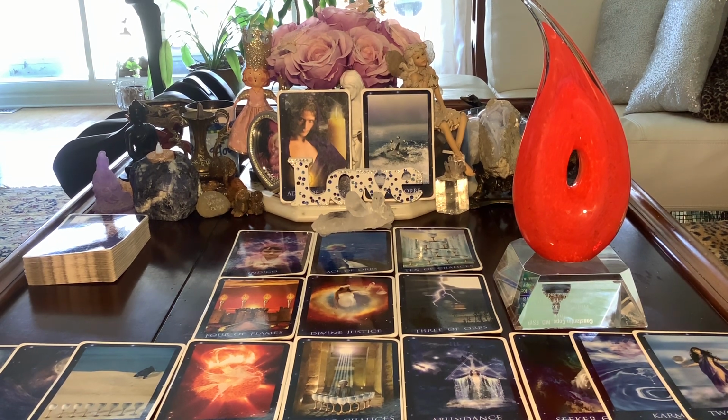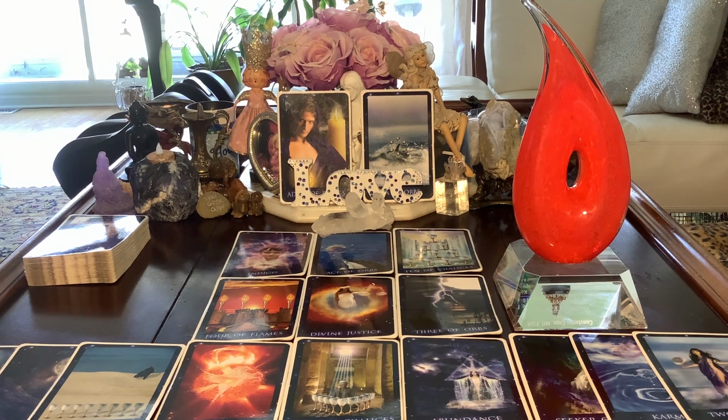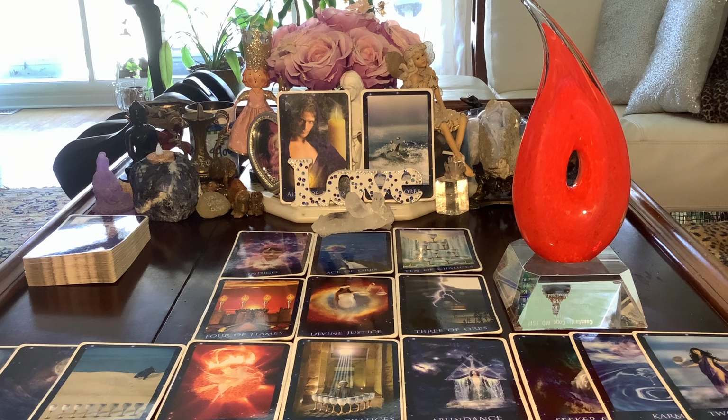Number-wise, we had double 2s and double 5s, which is the Fool and the Ace of Swords, the Truth. But most significant here was triple 10s, a very high vibration, which can represent the 6D, right? So maybe the high vibration is saying pushing us up to 4D, the double 10s 5D, and the triple 10s being the 6D.